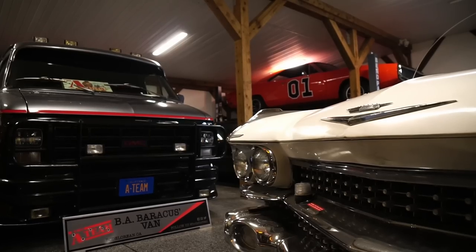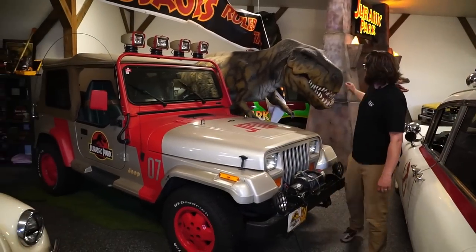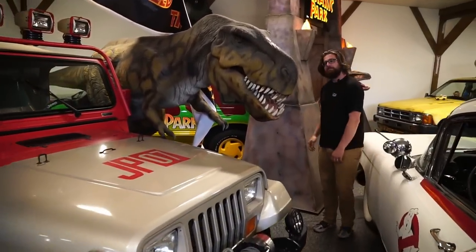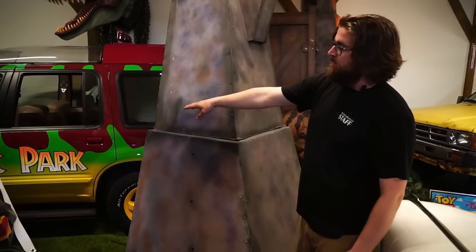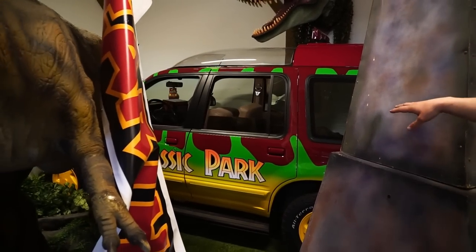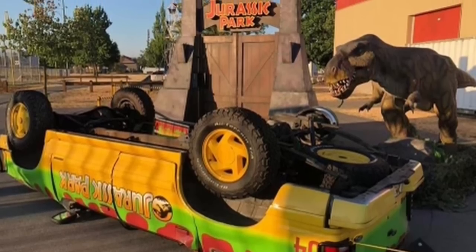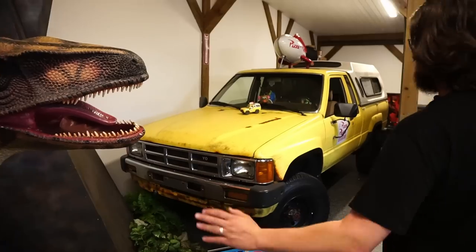Jurassic Park over here. We've got the Jeep from Jurassic Park. We've got our lovely T-Rex here. She's very well trained, don't worry. And then hidden in the back here is our Jurassic Park Explorer tour car. Now we actually have a second one that's crushed. So in the film, there are two of them, an 04 and an 05. And this is Ellie, our Velociraptor. She's also very nice.